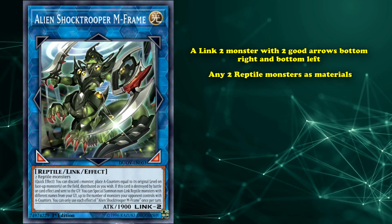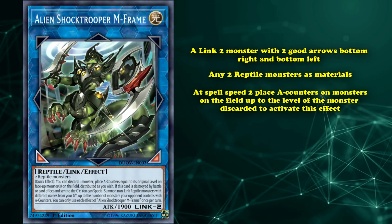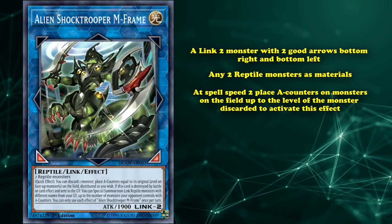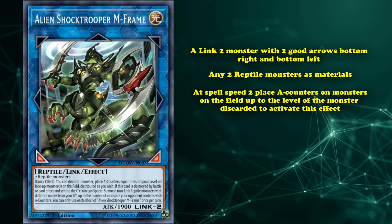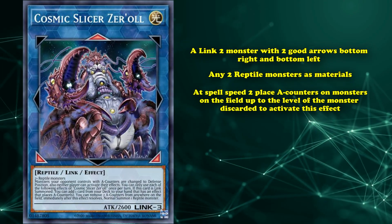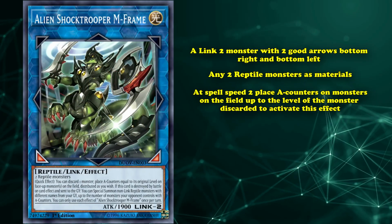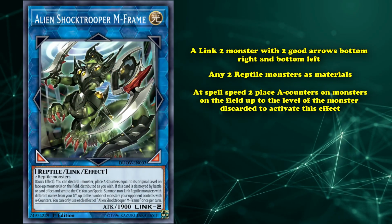This card's first effect is, at spell speed 2, to place A counters on monsters in the field up to the level of the monster discarded to activate the effect. This was a very welcome addition to the Alien archetype, as lots of its cards affect cards with A counters on them, like Cosmic Slicer Zeral, preventing them from activating their effects. However, this card's second effect is what makes it an extremely powerful combo enabler in reptile decks.